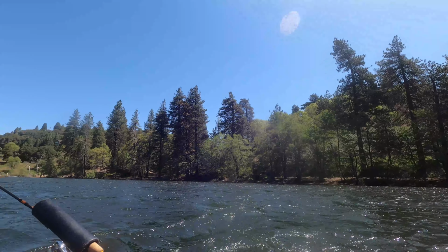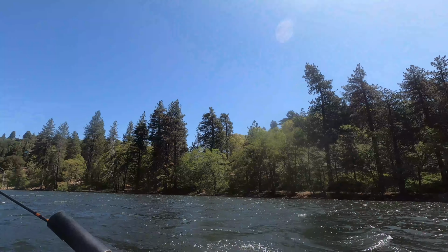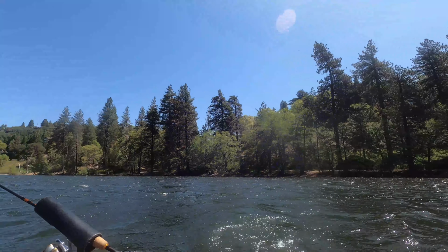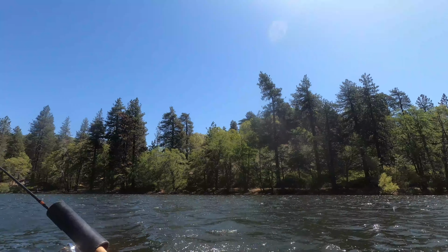So there's a big gust right there. So we're not gonna get in the mix of that. I'm gonna see if I can kick to this other part of the lake and see if we can avoid some of this. I'll check back with you guys.